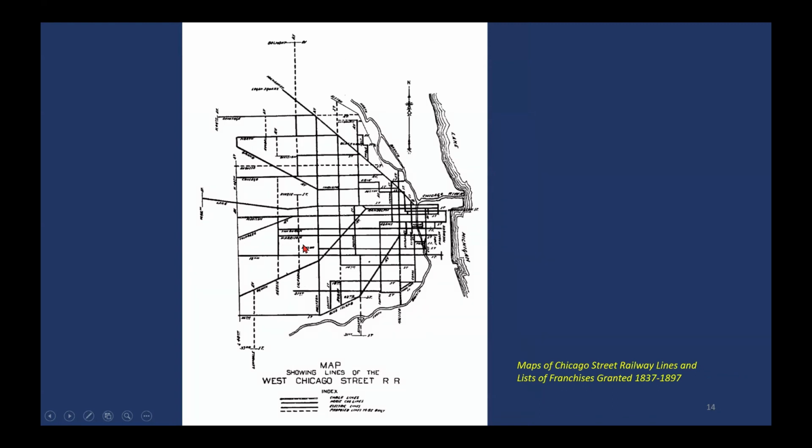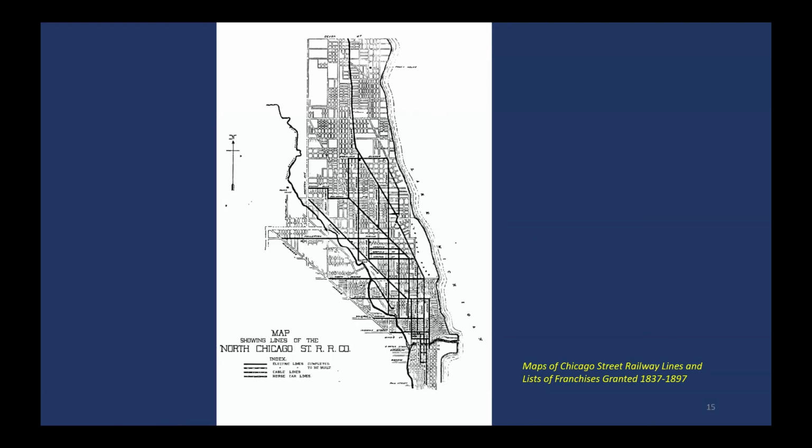The West Side lines were operated by the Chicago West Division Railway, which at one point changed its name to the West Chicago Street Railroad. Same thing, you'll see the concentrated downtown area and then the routes radiating out. Then the north side had the North Chicago Street Railroad. Those, up until the early 1890s, were all independent companies. There were also a whole bunch of little companies out on the periphery, the Calumet Electric Street Railway and the South Chicago Street Railway and others, but these were the three substantial main companies.